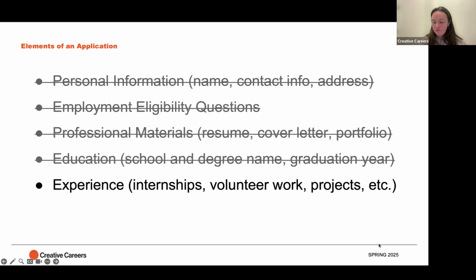For those of us who have gone through an ATS system before, you might have seen that the system will try to pull information from your resume and automatically fill out this section of an application. Sometimes it does it really well, and sometimes it is either missing pieces or things need to be adjusted. This is why it's really important for us to have an ATS-friendly version of our resume that can be scanned and pull that information out well. But again, even if it pulls the information out, go in and double check just to make sure that it is representing these experiences correctly and in alignment with the description that you just sent out.